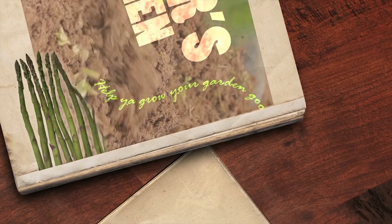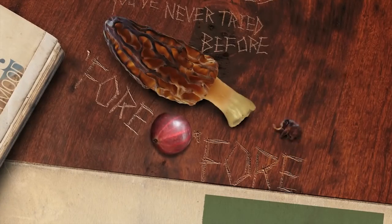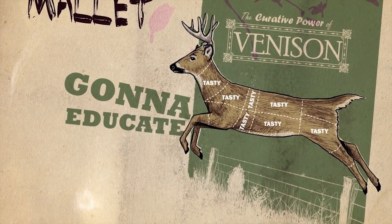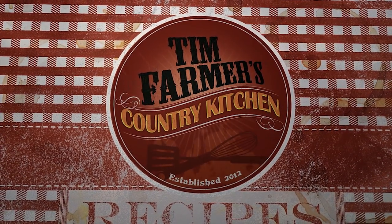Help you grow your garden good with recipes to suit your mood. Try some grub you've never tried before. Smash it with a wooden mallet, gonna educate your palate right here in Farmer's Kitchen. In Tim Farmer's Country Kitchen.